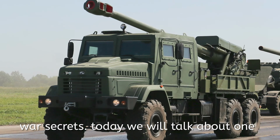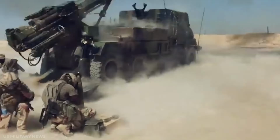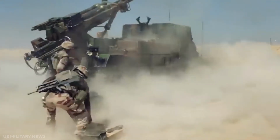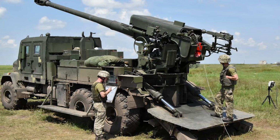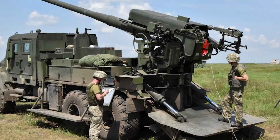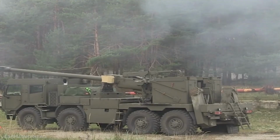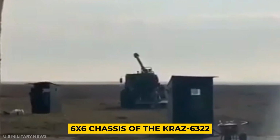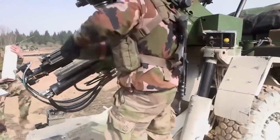Today we will talk about one such beast named the 2S22 Bohdana, the specifics of the weapon that have been leveling Russian army men left and right. A 2S22 Bohdana is a 155mm self-propelled howitzer. It has been developed by weapon designers in Ukraine. It has been mounted on the 6x6 chassis of the Kraz 6322. It can store up to 20 shells.